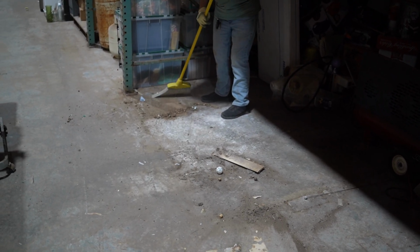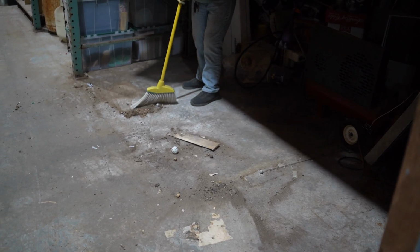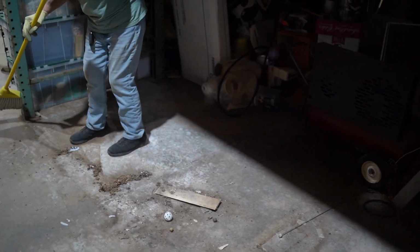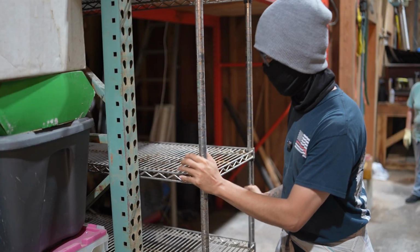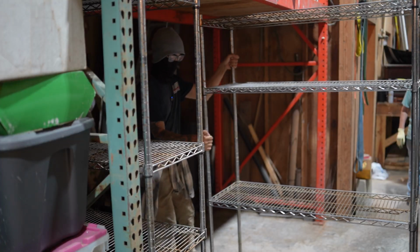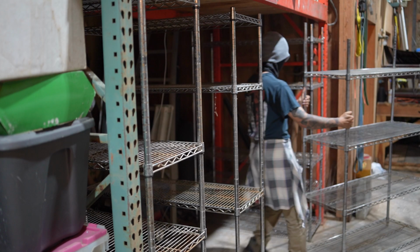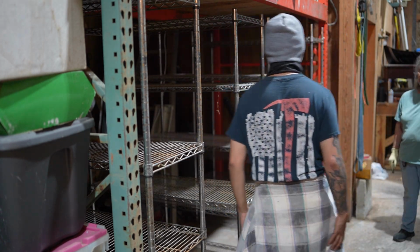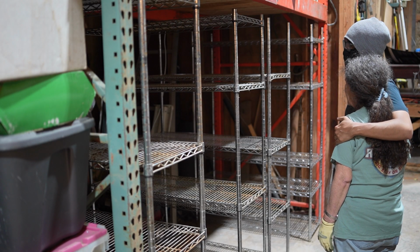All right, everything's all good. Sweeping the process, and then we'll start putting some wire racks right here that are actually a lot better than the other racks. Back to back like that. Yeah. Thank you, Mom. Oh, you're welcome. Thank you for your hard work in helping me.